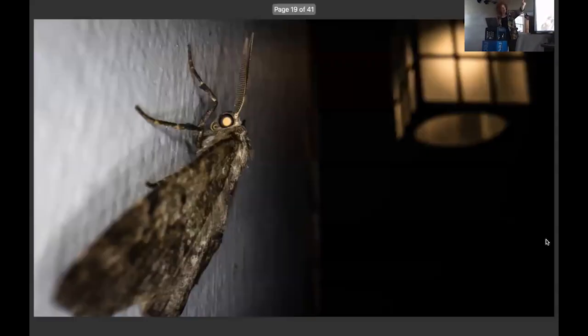So this is a patent pending technique called the porch light technique for mothing. I'm thinking about pitching it to Shark Tank, but mothing can be as easy as turning on your porch light. And this is a one-spotted variant moth. And so often just an outside light on your house can serve as a gateway to mothing.